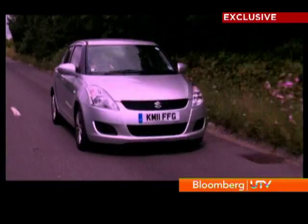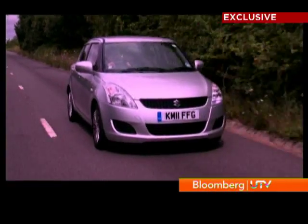Well, the only thing that's carried over from the older cars are the pair of engines. You get the same 1.2 K-Series motor and the Fiat-derived 1.3 diesel. So performance levels for both engines are pretty similar to the older car. But you do get that little extra bit of refinement.